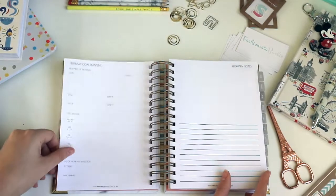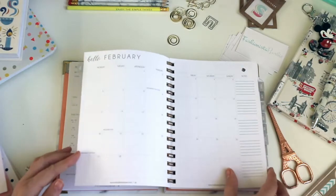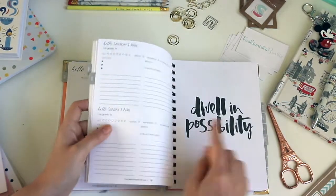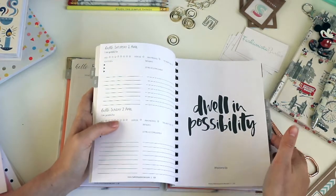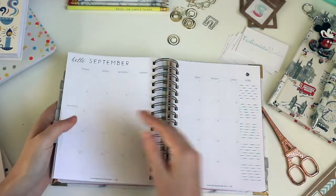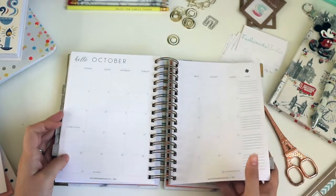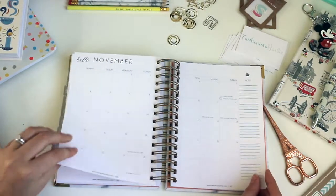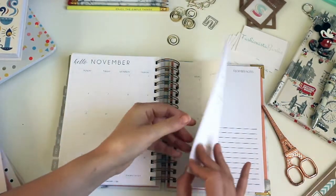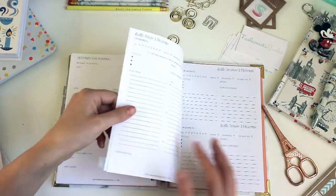And then back onto the next one, your February goal plan. So it goes through like that. But what's nice is each month you've got these extra inspiration pages. So it's quite nice that you don't know what you're going to discover next in it, which is really nice. And the pages are really nice and thick as well, so they're not going to rip off, which is one of my biggest hates on a spiral bound.